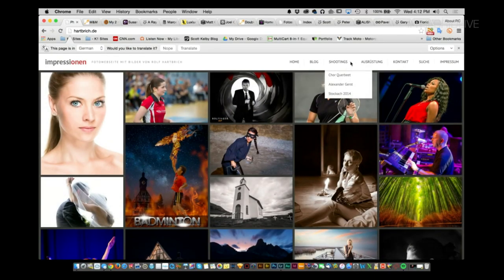Now, from here, that's the first site. I thought it was nice. I like the way it redrew as you resized the window. Very clean, very nice. Very smooth action. Rolf has done a very good job on this site. I like his shootings, right? I don't know if that's necessarily a German thing.